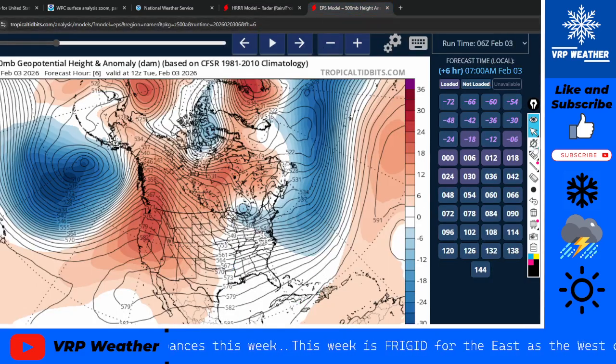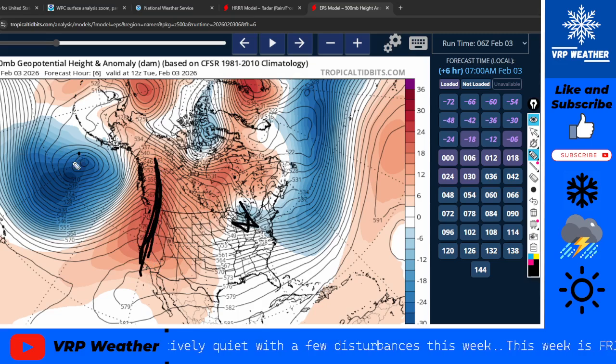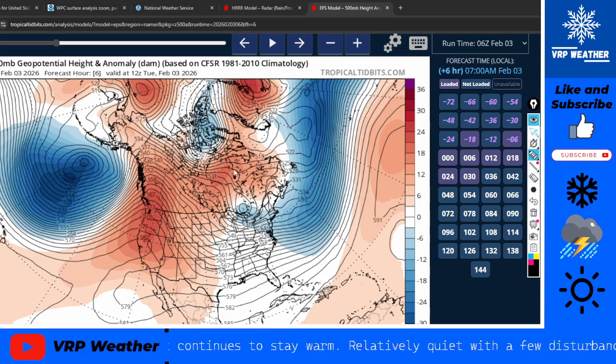Okay, you probably saw that with my thumbnail. So first you'll have that clipper starting to dive down, tall ridge in the west, some sort of Gulf of Alaska low right here. You got some blocking. Everything is good. Honestly, this is a very favorable pattern for cold and even some wintry weather, except we don't really have any energy linking up. If we did, it could have been something big.